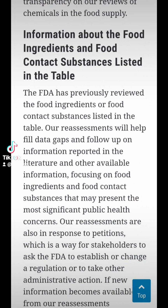Information about the ingredients and food contact substances listed in the table. The FDA has previously reviewed the food ingredients or food contact substances listed in the table. Our reassessments will help fill data gaps and follow up on information reported in the literature and other available information. Other available information is defined as. Figure it out, right? We have to know these things.